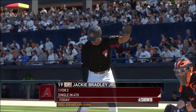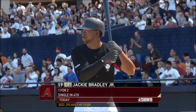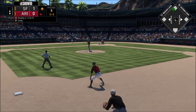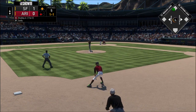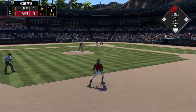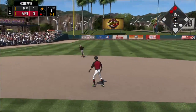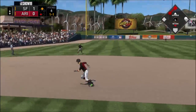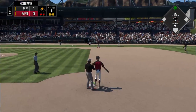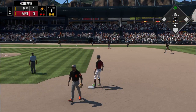Here's Jackie Bradley now. No career at-bats for him against this particular arm in the past. Bradley Jr. This is hit high in the air out toward left center. Calling for it, Price. He hauls it in without any trouble, and there are 2 away. And no tag at second. He'll head back there with 2 away now.